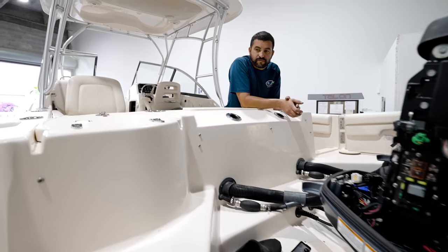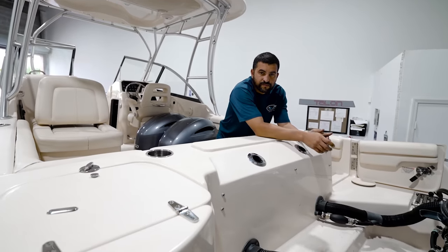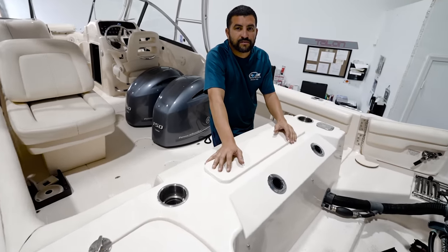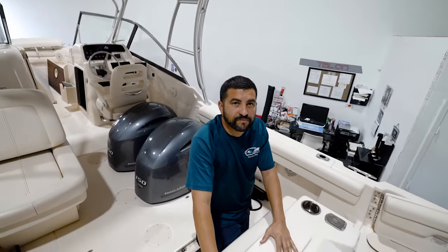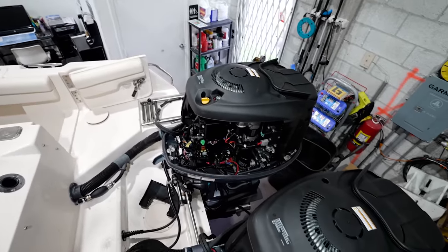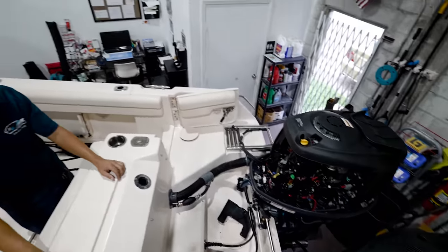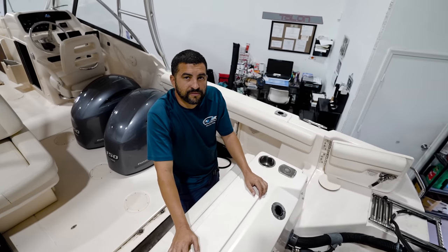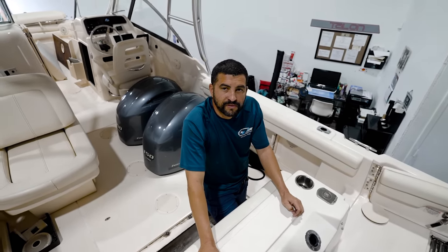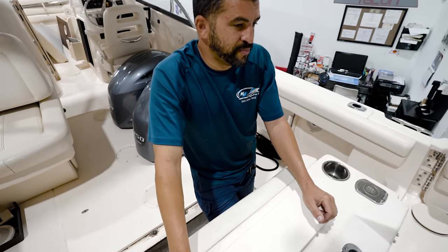So there's a lot to talk about, and I wanna show a lot as well. The last time that they saw us together, we were basically salvaging the motors from being sunk, because of some drain plug situation that happened at the boat ramp. Now, we're just trying to put it back together.